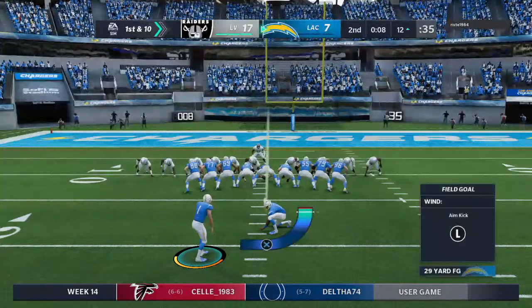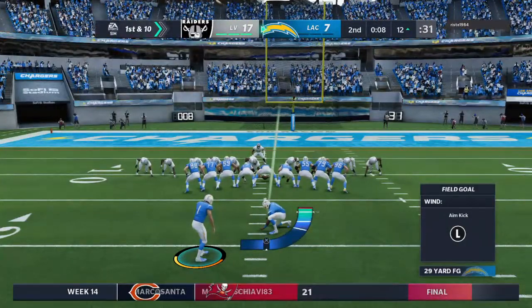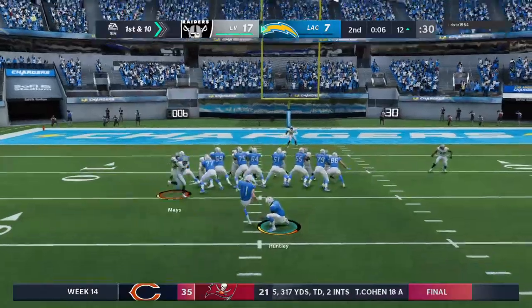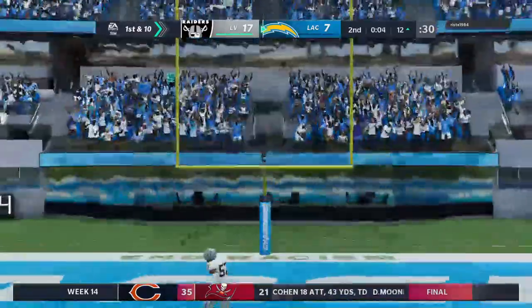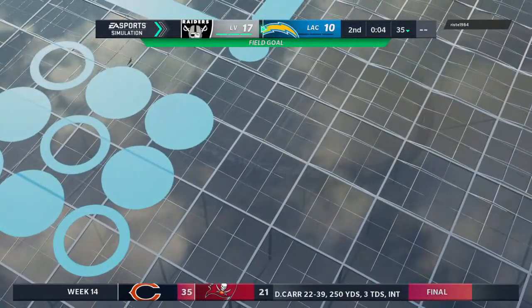So even though it's 1st down, here's the field goal unit on now to try to get 3 before halftime. 29-yard attempt. Gay's kick is good. So a late 3 there, and that'll help as they head into the break.